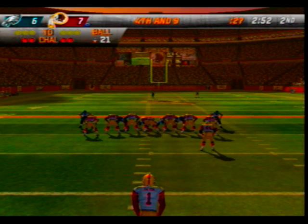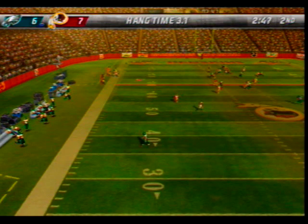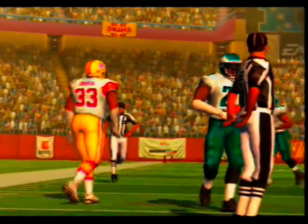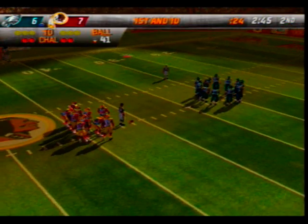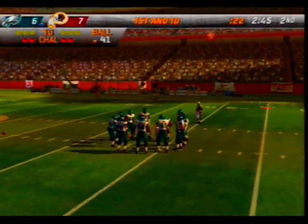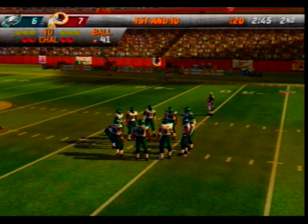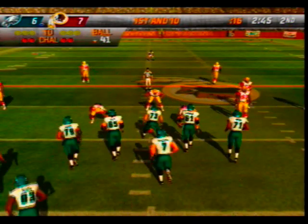Now here's the punt unit as the defense forces a three-and-out. From the 40-yard line, Ross manages almost nothing on the return, going down at the 41. The Eagles will start the drive at the 41-yard line.